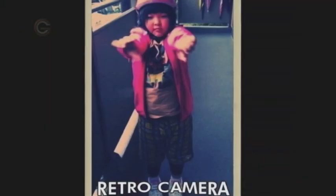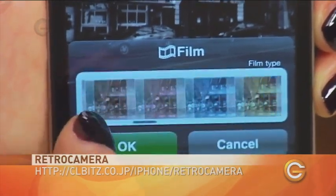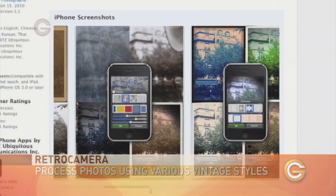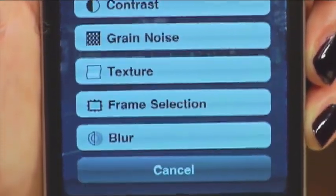Our next app is Retro Camera, and just like the title suggests, it processes your photos just like back in the day, old school style. This app is great because it allows you to process your pictures using different vintage camera styles, filters, and color options. Despite the fact that the Retro Camera app does save your edited photos in low resolution, it still is one of our favorite photo apps. PhotoFX and the Retro Camera can make your photos look picturesque. And now that's your app look.